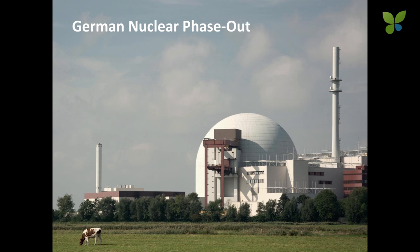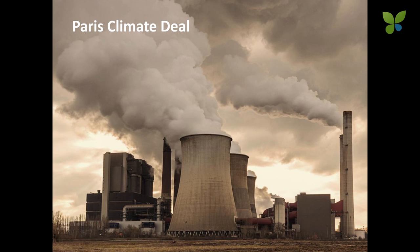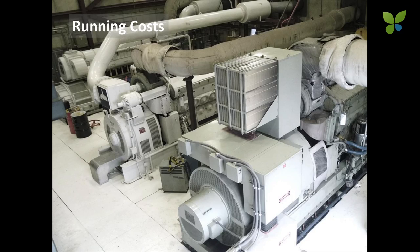What's the background? In Germany, we face a nuclear phase-out, which means that by 2022, there will be no more nuclear power plants on the grid. Globally, we have the Paris climate deal, which basically means that we shut down all coal-fired power plants as we have them right now in the next 35 years. Also globally, there are very many diesel generators running in smaller grids. These are just too expensive. Also, they produce CO2 emissions, but they're just expensive, even with oil prices as low as they are right now.